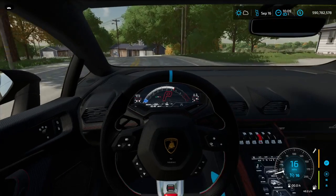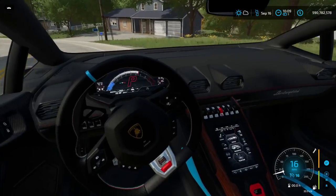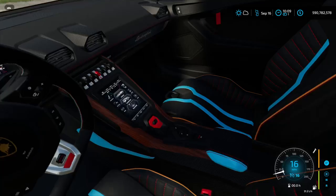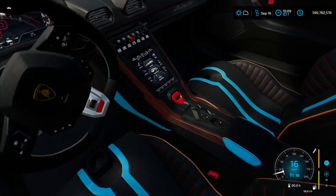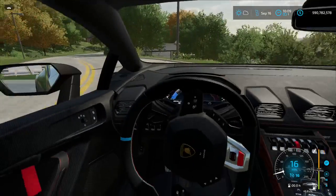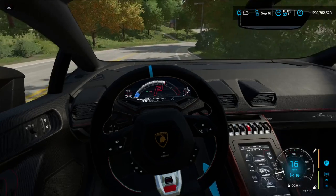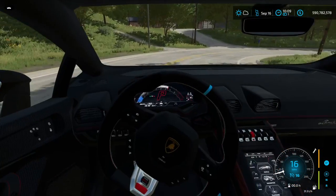I like how it says I'm in park, but I'm in drive. That's confusing. Yeah, we also got some wood in this to make it nice and more comfortable in here, instead of it just being all black and carbon fiber and leather and Alcantara and screens. You need other stuff in here too.